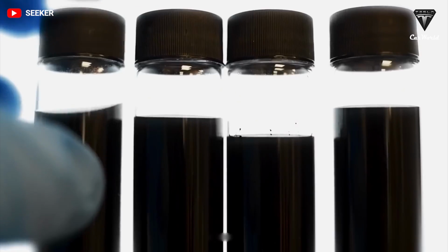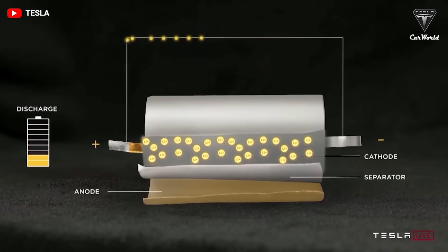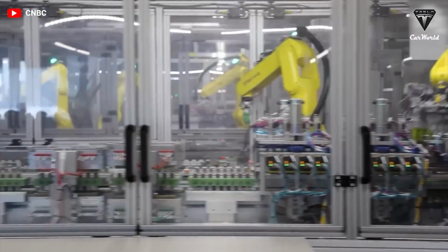Like all successful products and innovations, there has to be an extended testing period. Just look at the Tesla FSD. It's been tested for many years now and will continue to be tested for years to come.